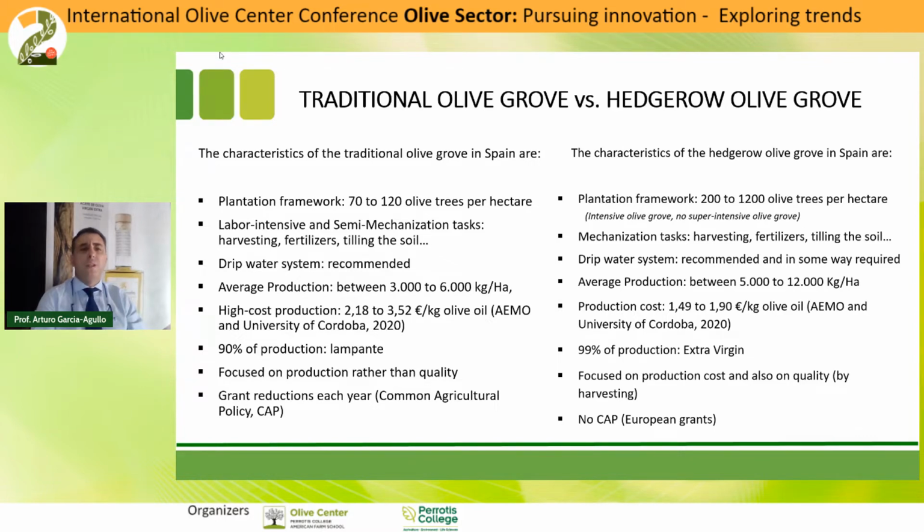The average production between the traditional and the hedgerow is 3,000 to 6,000 kilograms per hectare in the traditional way, and in the hedgerow we will go up to 12,000 kilograms per hectare. We have a high production cost in the traditional way. It starts at 2.18 euros per kilogram of olive oil. It will reach up to 3.52. I would say that 80% of the olive groves are between 2.18 and under 3.0.